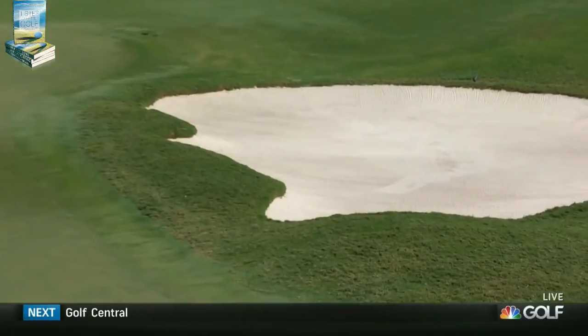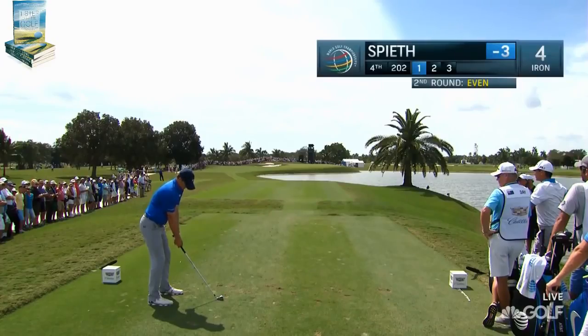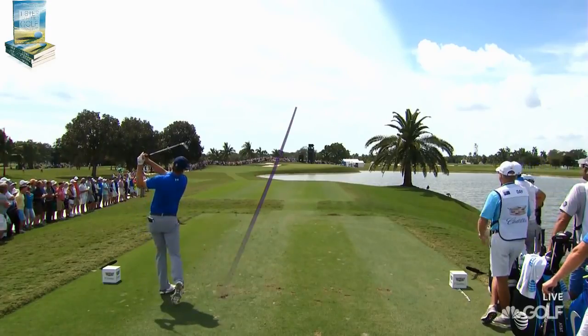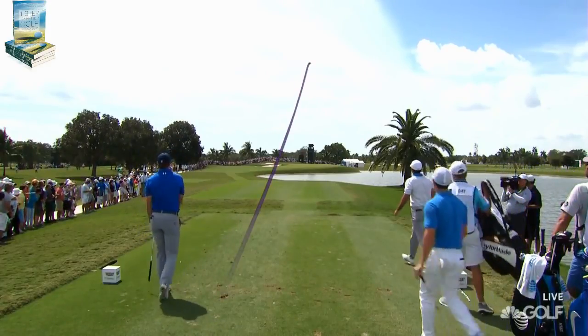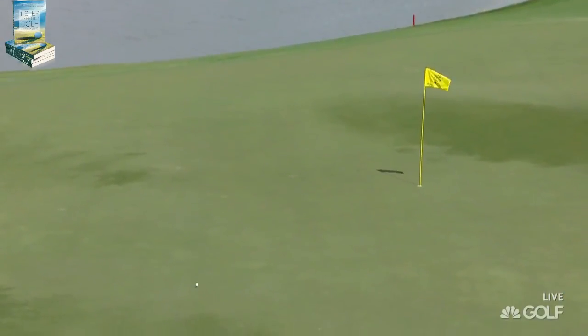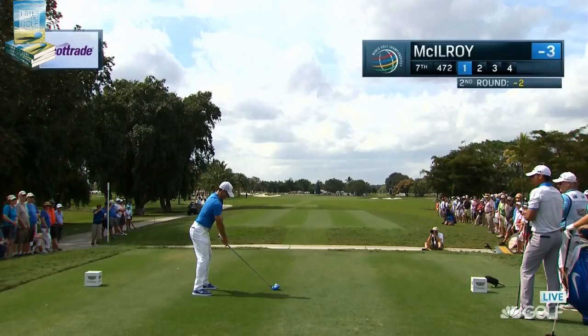But he had trouble with that left to right breeze. Spieth on the tee here. Even on the day thus far. Good looking ball flight. And a pretty good looking result, although a little bit deep. Ball flight.